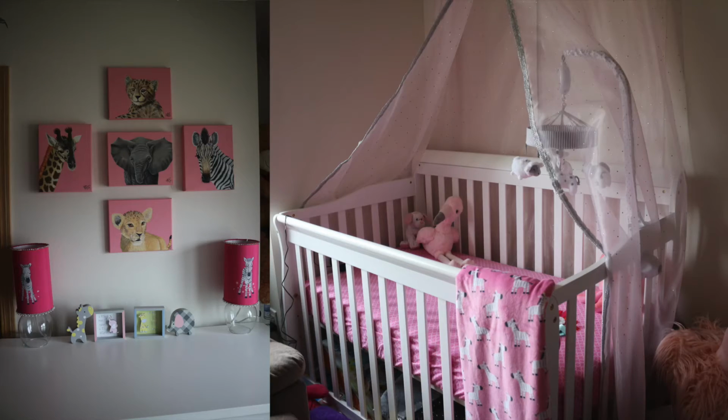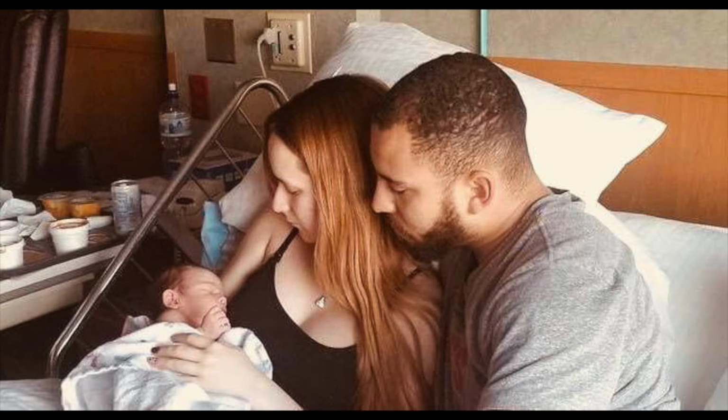So here's our nursery. As you can see, I have the 5 paintings set up, like I said, with the hoofstock on either side of the elephant, and then felines above and below, the lamps, and her little canopy with her crib. This is actually our first little family photo. I thought I'd share that too.